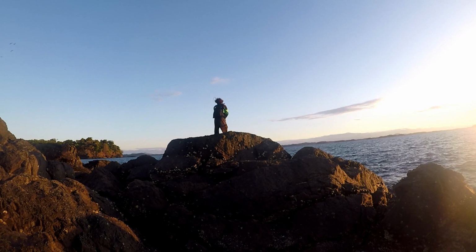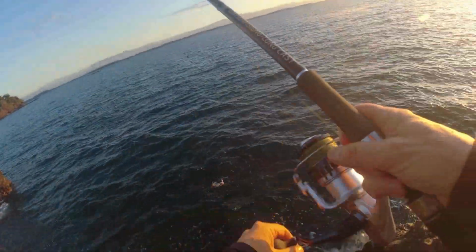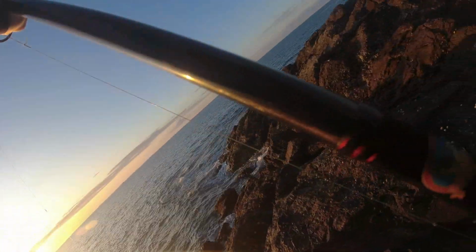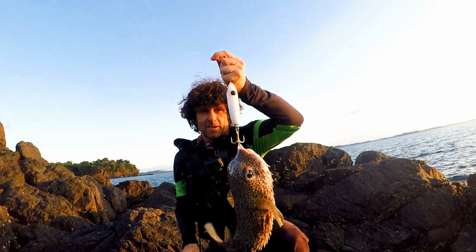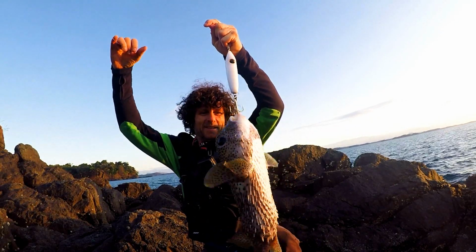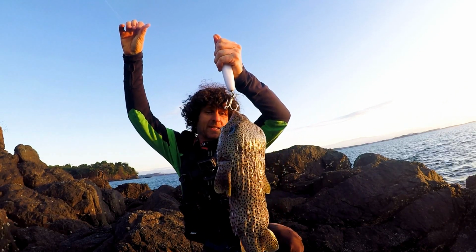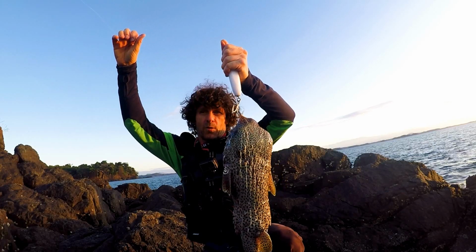What the heck? Oh no, huge pufferfish. Oh my god, I'm gonna lift it out. It's a huge one. Big pufferfish there. Blimey, I didn't expect that. I didn't want that. I'm not gonna touch it. I don't know, it's got a lot of spines on it. Could be dangerous. I've no idea actually. It looks really spiny as hell. I'm going to get the pliers on that.